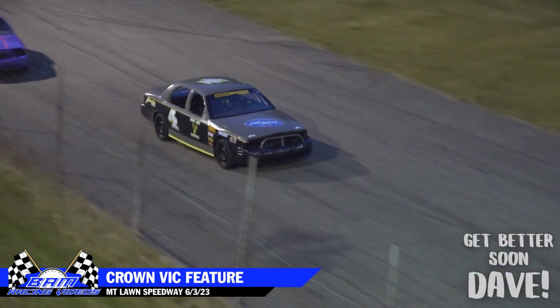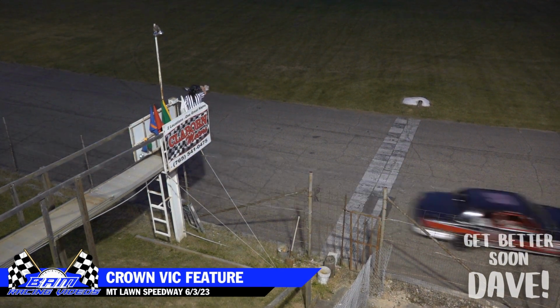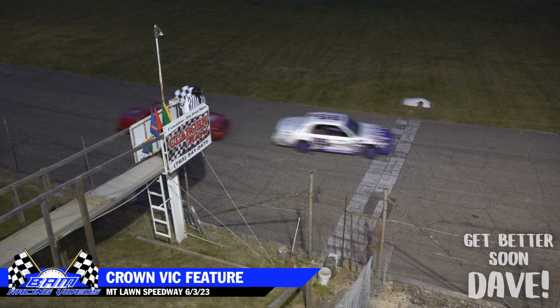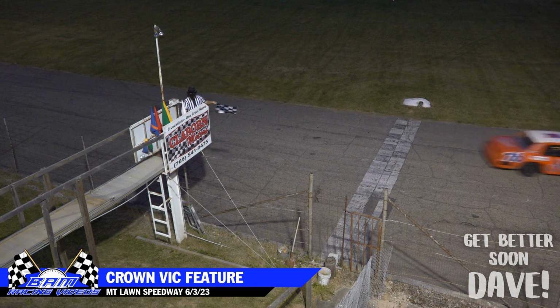Checkered flag waves. Kyle Evans, here at Redbone Pizza and Chicken Crown Vics feature winner. Randy Hoppus takes home second. The 38 of Tommy Pitcher, third.